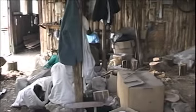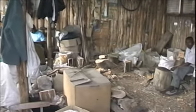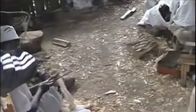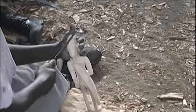All along the road there were shops like this where they were carving exotic woods. Some of the statues were like 5 foot tall. Exquisite work. Yeah, the wood is thick. He is carving a Maasai. Also, he is carving a giraffe.